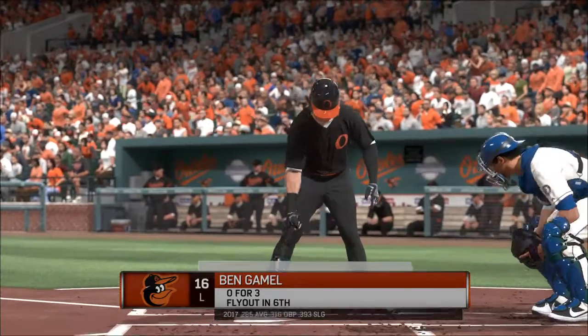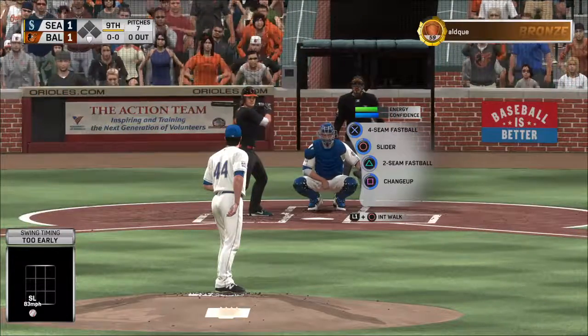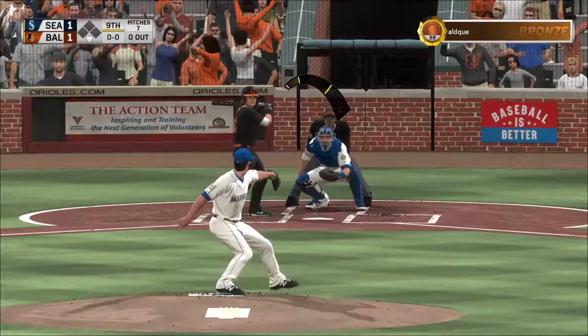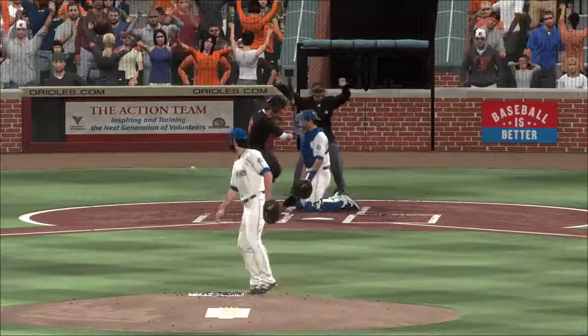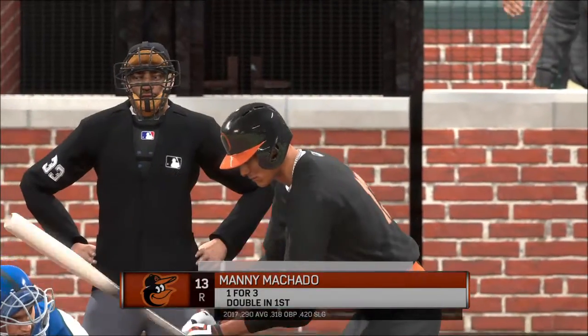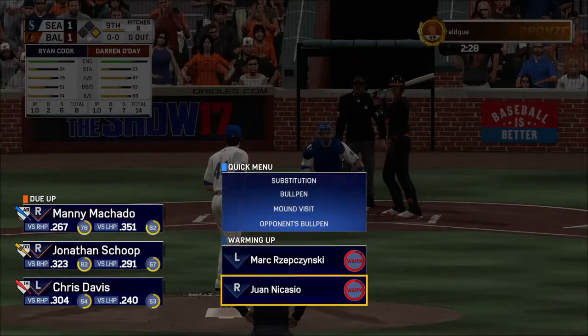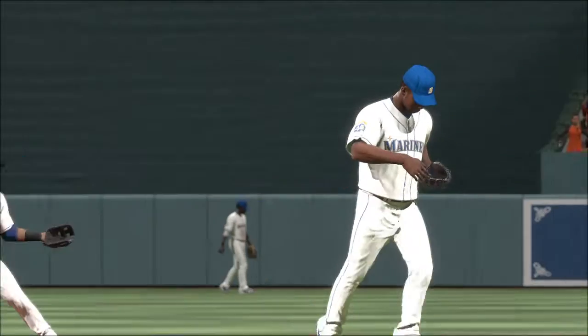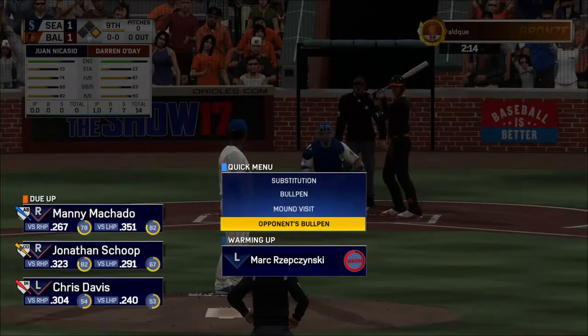Into the box now, Ben Gamble. He'll start things out here in a tie ball game. Ready to deliver. Here's the first pitch. And look out as this one catches him, and a big mistake there as now the go-ahead run is aboard to lead off the inning. Standing in, Manny Machado. The winning run is at first base.